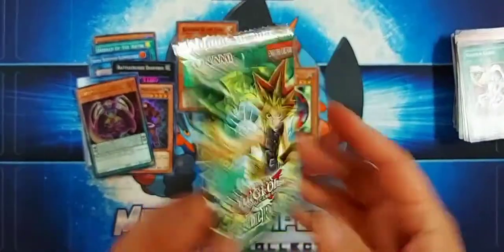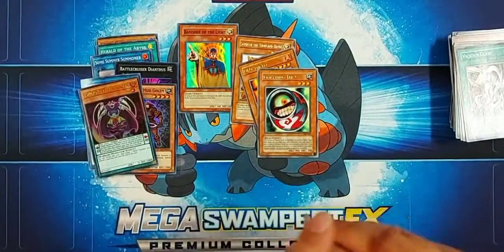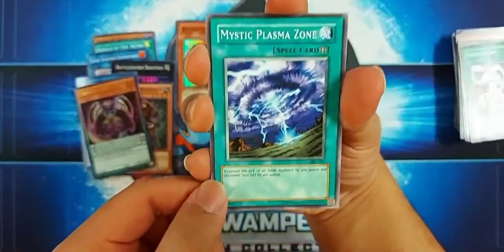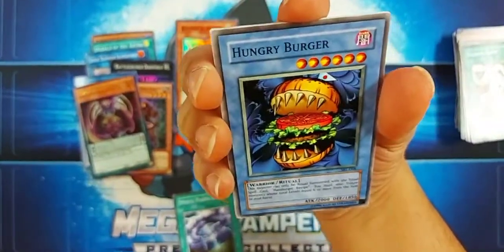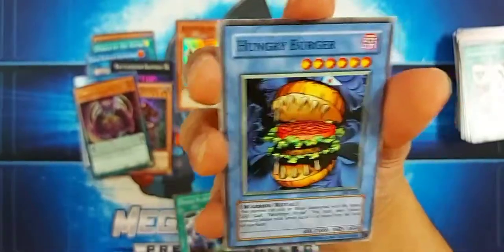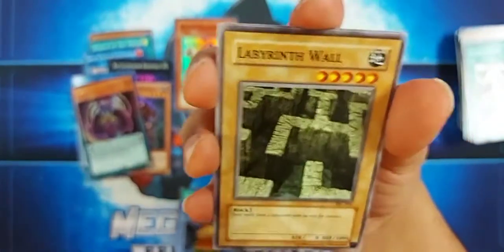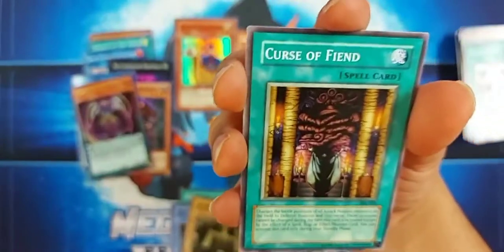Okay, here we go. Spell Ruler. Last pack. Last Legacy pack, a Destiny. We got Mystic Plasma Zone. Hungry Burger. Okay, well, Phantom Darkness, thank you. Labyrinth Wall, the Maze Runner. Curse of Fiend, Absolute Power Force, thank you, okay.